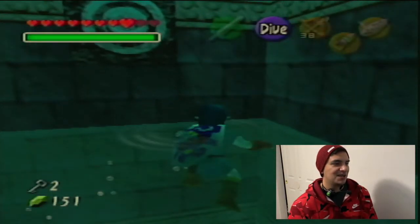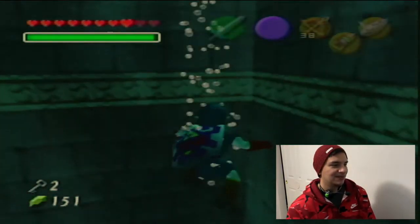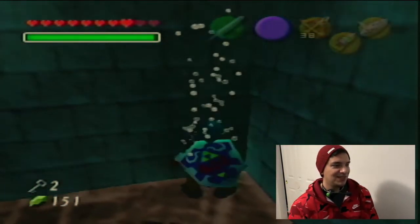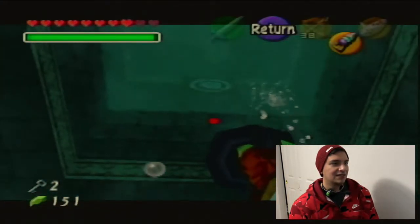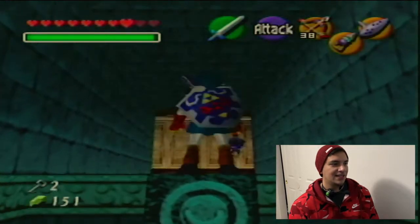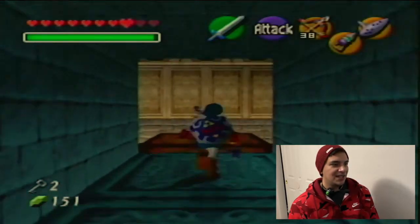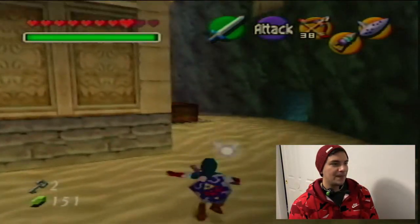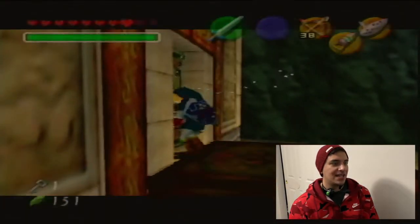Oh man, this is one of those spots where you have to use the hookshot and not just float back up. I'm running off of an old man's memory here. Nice. Okay, 2 keys. Now we can access this door.